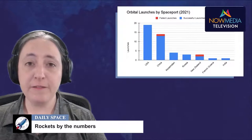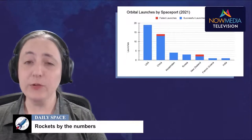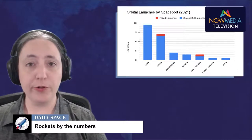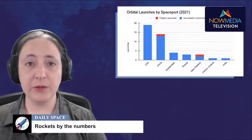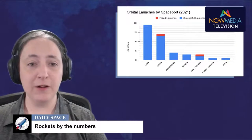There have been 45 total orbital launch attempts so far this year, including 2 failures. 1,046 satellites have been put into orbit from those launches. I keep track of orbital launches by where they launched from, also known as spaceport. Here's that breakdown. USA, 19, China, 14, Kazakhstan, 4, Russia, 3, New Zealand, 3, French Guiana, 1, India, 1.